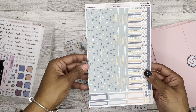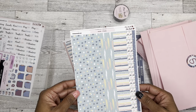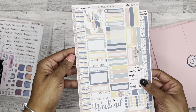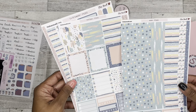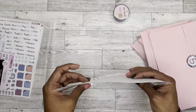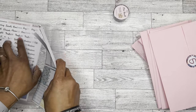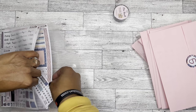Washi, gorgeous. These are like most of my favorite colors, so that makes me happy. And then we have these, and again, y'all, I'm gonna make this work. Like, between the dailies and the weekly pages, I'm gonna make this work in the cousin. So I'm gonna sit this here. I love those colors.